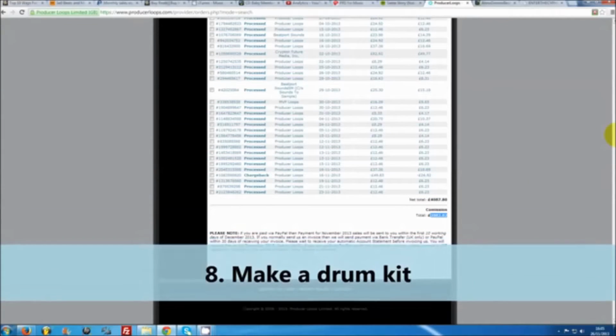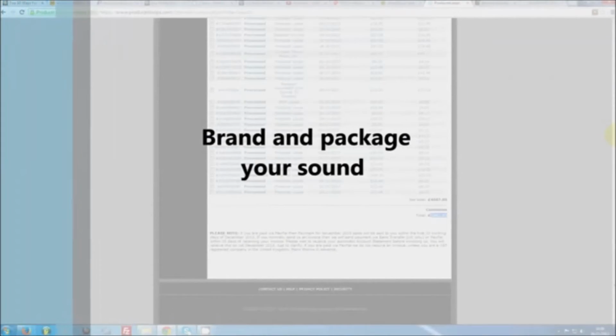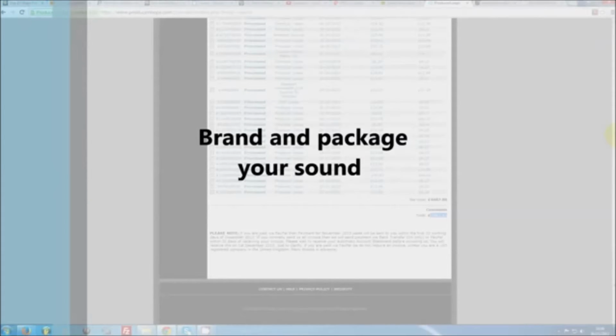Number 8. Make a drum kit. A lot of producers have recently taken to the idea of packaging and selling their own drum sounds for other musicians. There is a vast amount of producers out there hunting for new and better drum samples, and if you've already built up a reputation with your beats, chances are there will be someone out there ready to jump at the chance of emulating your sound.